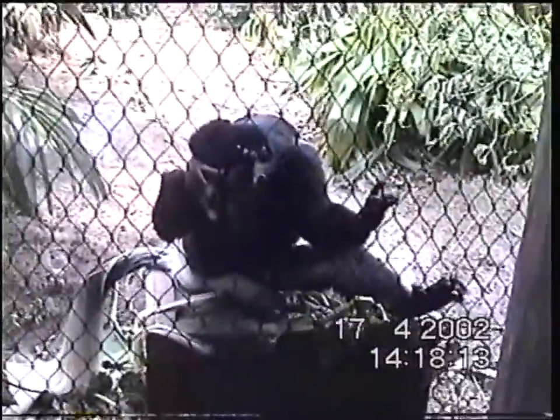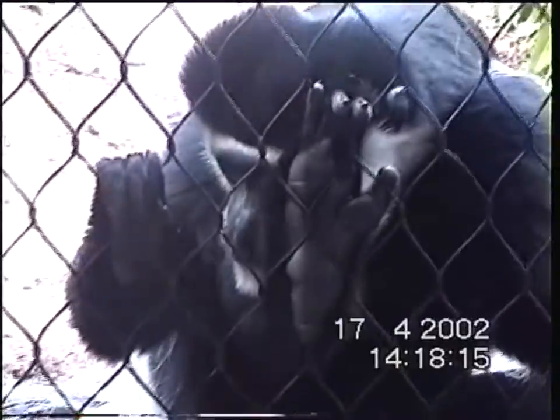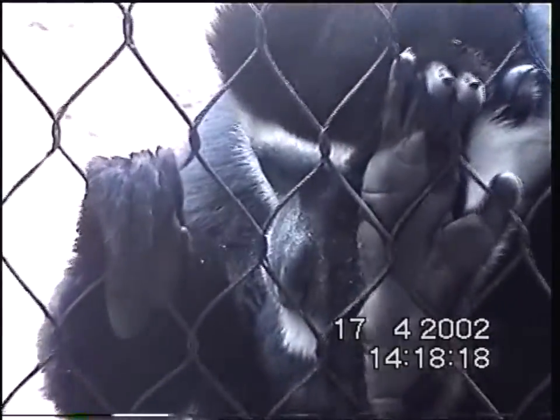Now they have an interesting foot. It's like our foot. They have an opposing big toe though, so they can grab things. Longer toes. They can grab things with their feet, and I can't do that.